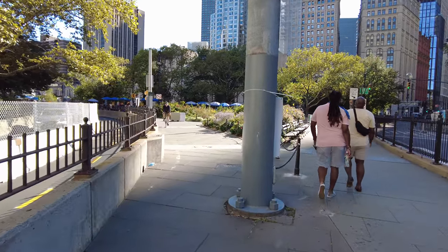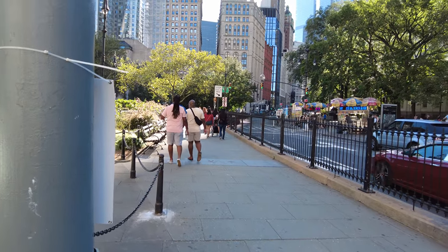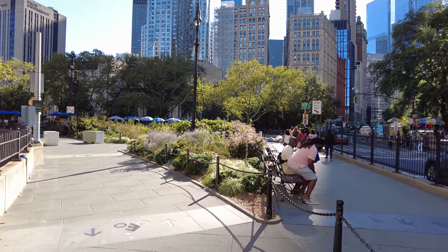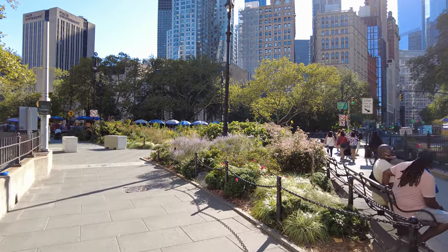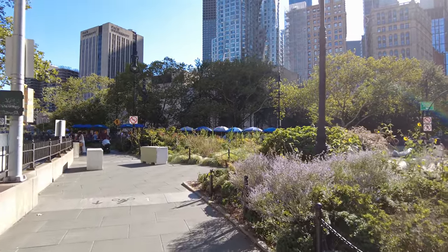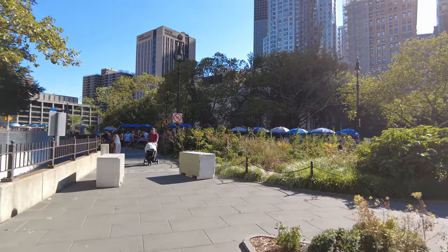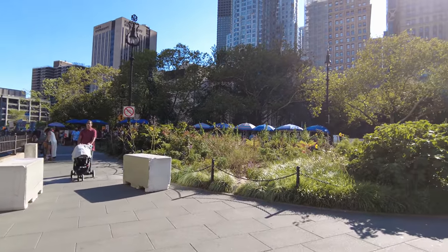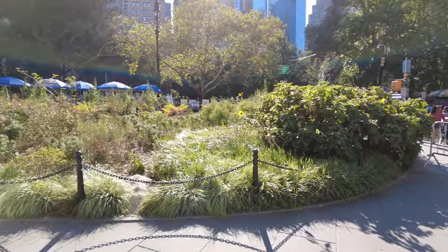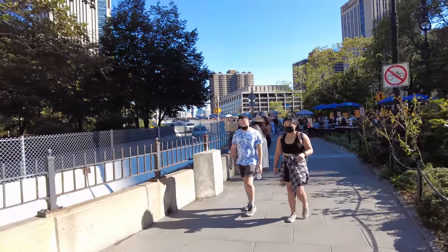But you see here that a lot of the old infrastructure is still in place. They still have the vendors here on the side selling accessories, water, artwork. And now there's signs and barricades telling people that they cannot bike here anymore. All the cyclists need to use the new bike path to the left.